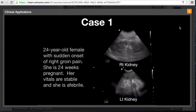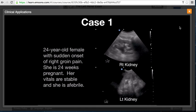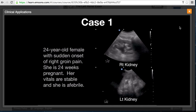No. Is the hydronephrosis unilateral? Yes. If you look at the left kidney here, there's no evidence of any hydronephrosis as you sweep through the pelvis. So the important thing to remember here on this patient is that she's 24 weeks pregnant. While yes, she may have a ureteral stone, this may also be extrinsic compression of the ureter due to an enlarged uterus. So just keep that in mind.